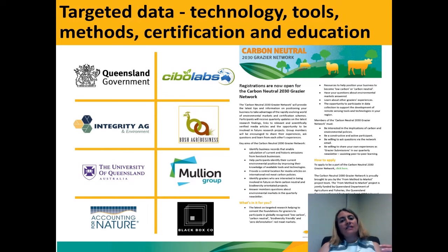And also, throughout that review process, one of the key barriers that we identified was a lack of targeted information for the grazing industry in what is a very saturated and complex topic. It's difficult for advisors, let alone red meat producers, to know where to turn for reliable information that they can then use to make decisions within their own businesses. So one thing that we've done as a result of the Method to Market project is created the Carbon Neutral 2030 Grazier Network.